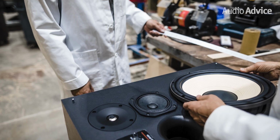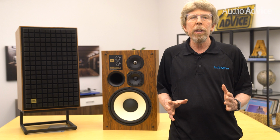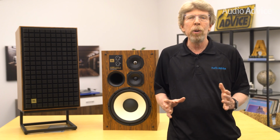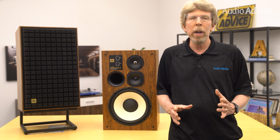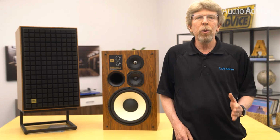When we heard about the L100 Classic 75 limited edition, we thought it was just going to be another L100 Classic with a nicer finish delivered in a super cool painted crate. However, JBL has improved every aspect of the speaker for this very limited run of one of the most popular speakers of all time.